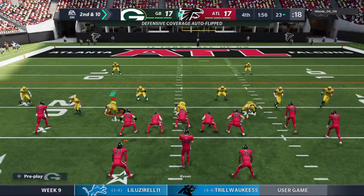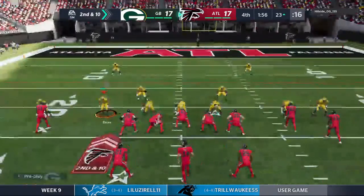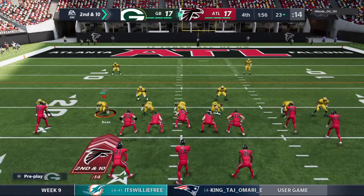Once again, they'll go from the 23-yard line on 2nd and 10. Watch the slip. Watch the slip. Check back 40. Check back 40. Come on. Come on, D. Check 9.